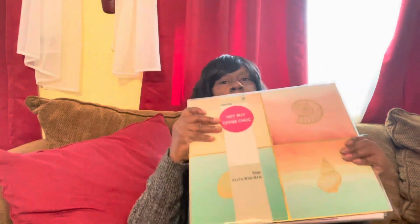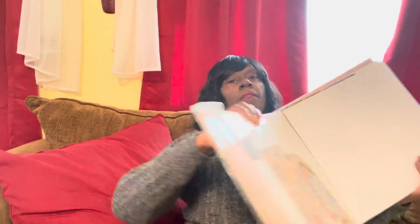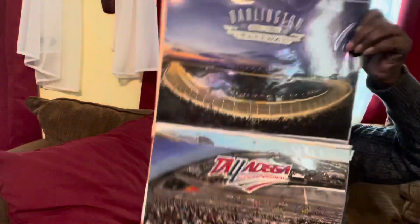And also, I got a booklet. I made myself a scrapbook, and I saved my tickets in it for the track. And in this book also, they have a big book at each track telling what's going on at that particular track. And I get pictures out of it, views at the track out of the book and different tracks. And I buy me a calendar every year also. And what else?